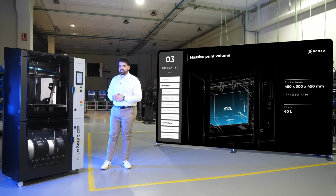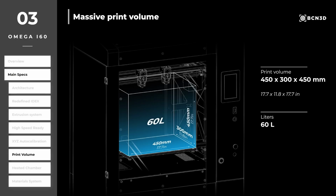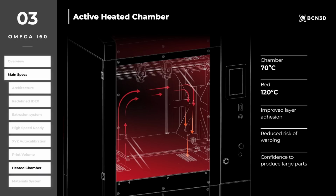Omega i60 has a 60 litre build volume. To be precise, that's 450mm by 300mm by 450mm. This means we can produce technical parts at a huge scale. And Omega i60 features an active heated chamber. This means that we can give absolute reliability on the most technical materials, printing at scale.